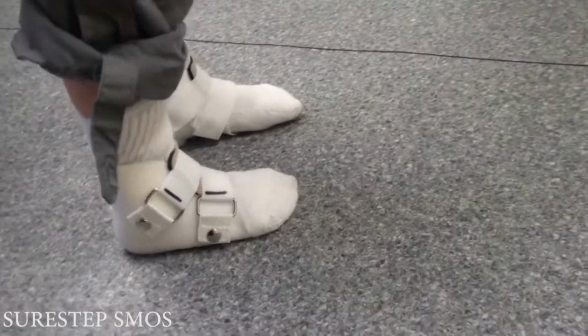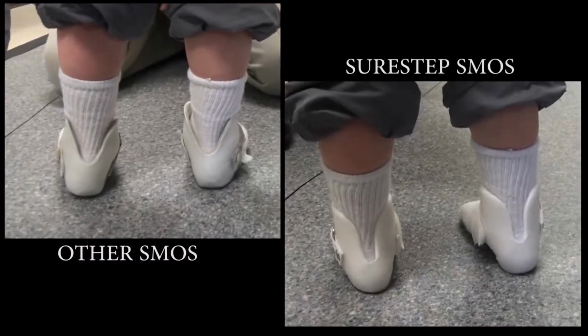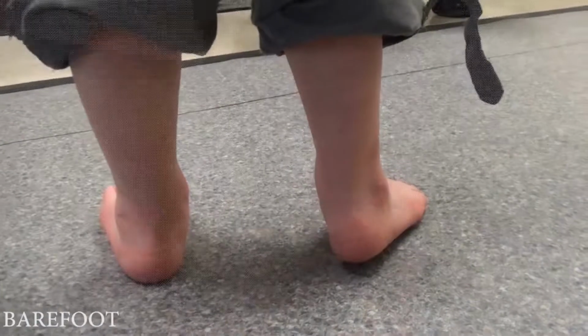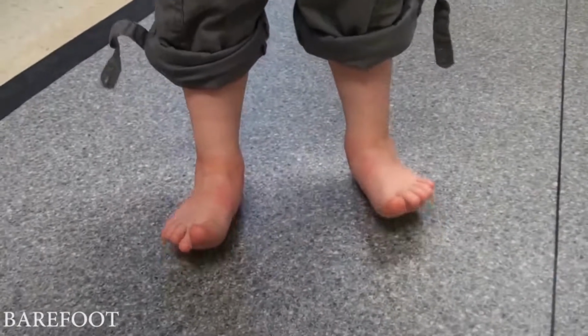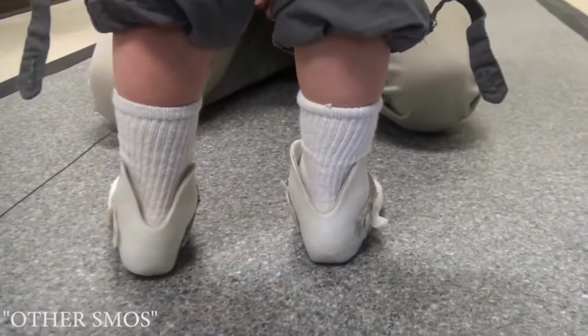We see better balance reactions right through the braces transmitting down to the floor with the dynamic Surestep SMO. The Surestep SMOs are a patented device with unique dynamic polymer that cannot be copied or fabricated by a local O&P provider or competitor. If it's not a Surestep SMO, it will not function like a Surestep SMO.